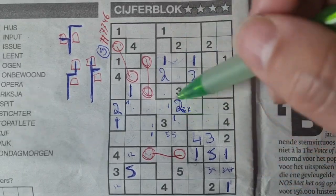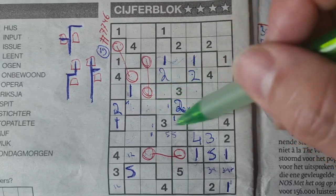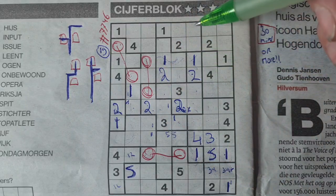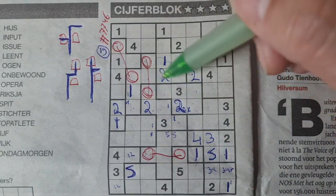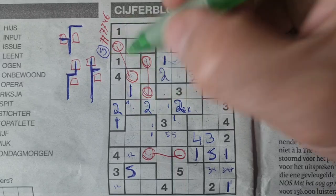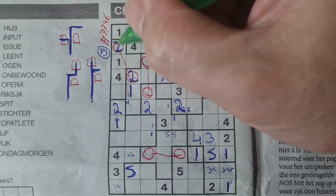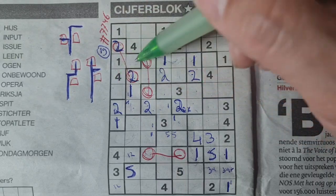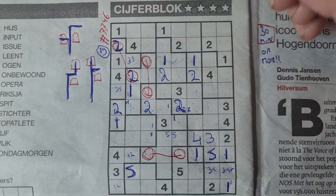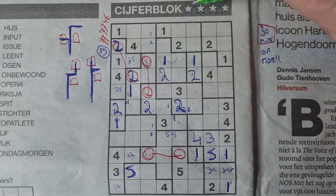Alright, these two boxes can be a 2. That box can be a 2. So one box left for the 2 in this area should be here. Alright, these two boxes can be a 2. That box can be a 2. So one box left for the 2 in this area should be here. And this box is connected with that box, should be also a 2. Two numbers left in this area for numbers 3 and a 5. This box can be a 2, so the 2 could be here, could be there.